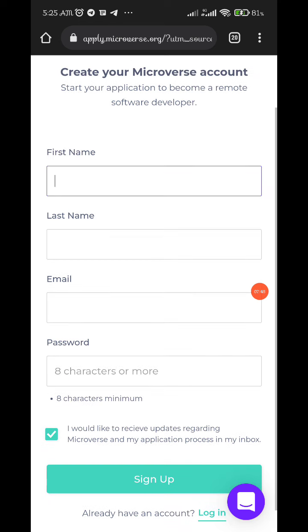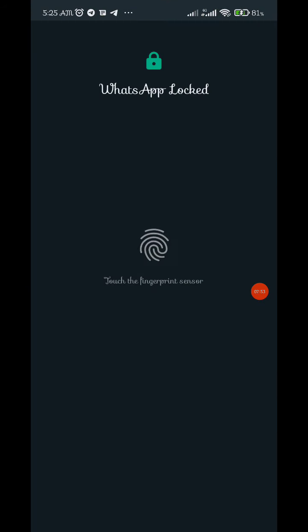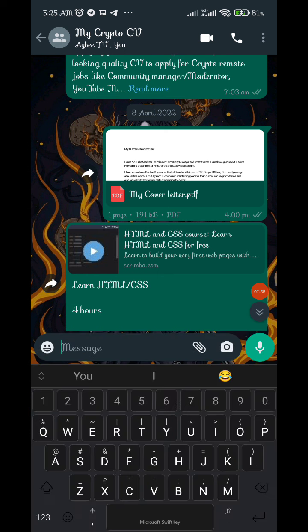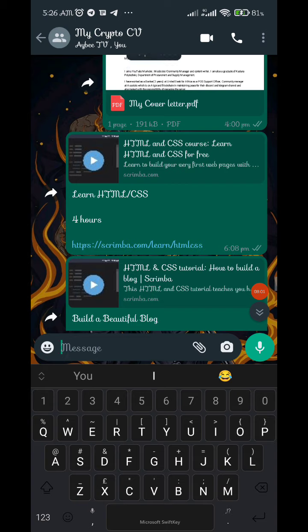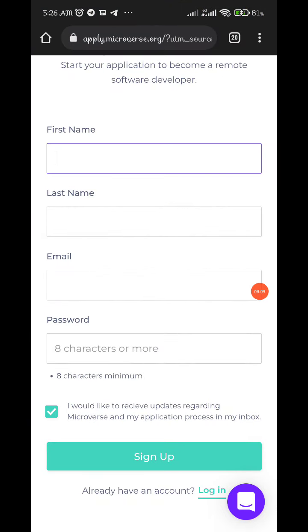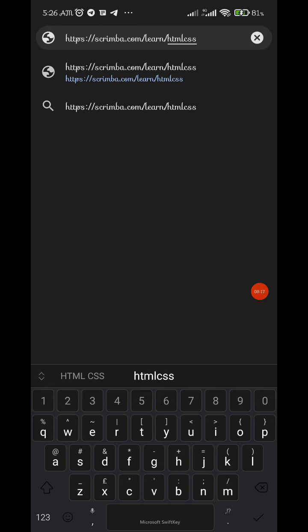So now the next one is Scrimba. I think I have Scrimba here, just sent to me by a very good friend. We served together. So this is Scrimba. You can see, if you want to learn HTML and CSS, it will be shown to you. You will learn it on Microverse as well. If you remember, when I checked the curriculum, HTML and CSS was the first course on the curriculum, so you'll be learning it there as well.